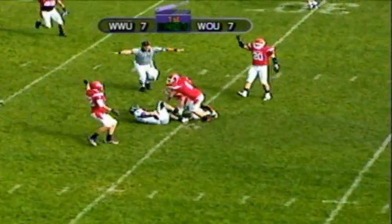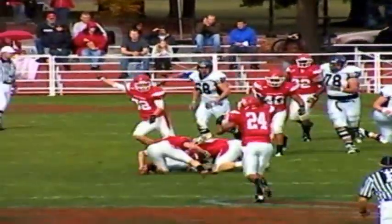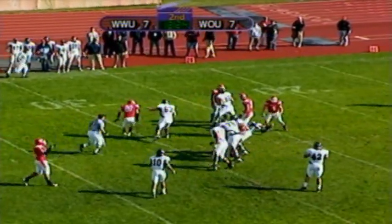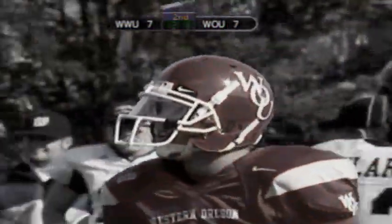Throwing and passing complete. Oh, I think we are. Take the handoff. He's in trouble. Blitz coming from the outside. It's the safety, Andrew Jackson, who will take Perry down back at the 26-yard line. Loss of five.